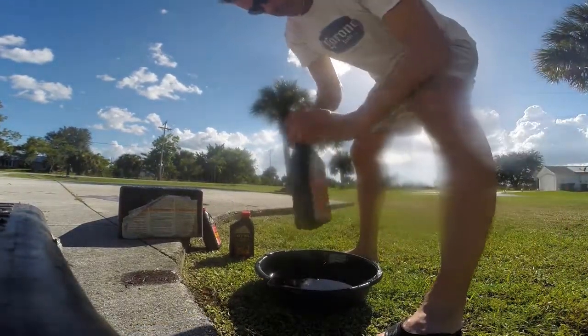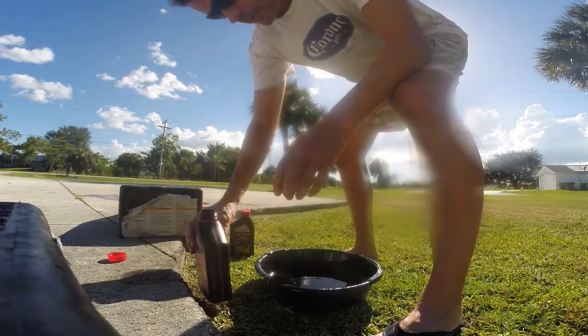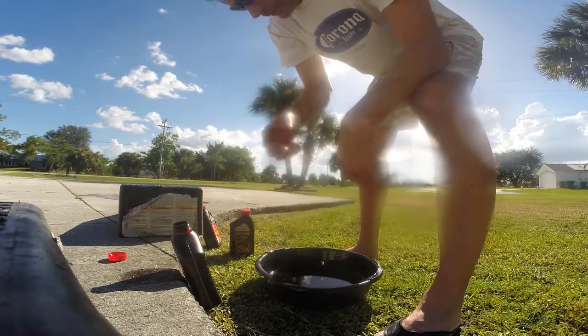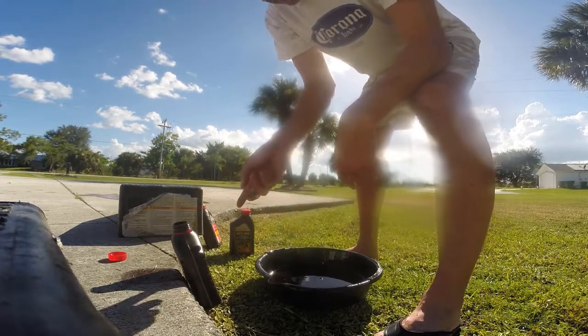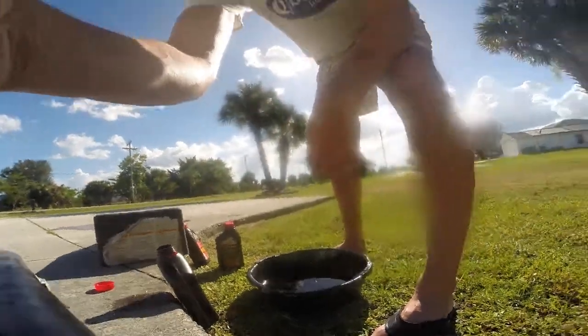Okay, Cindy's back from her test drive. She said it felt good. Everything felt normal. So that's good. I'm putting the old transmission fluid into the transmission fluid containers to get disposed of somewhere.